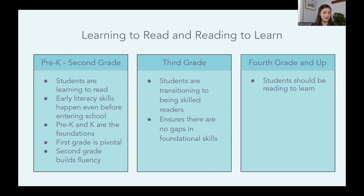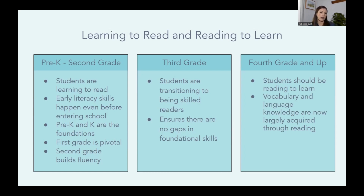So think of your history class. A history teacher is not teaching you how to read. They expect you to be able to take the assigned text, read it, do something with it, and then talk about it or write about it or whatever the expectation is. And that's that big shift. And what happens is when we make that shift to where we are now reading to learn, the biggest way that we acquire vocabulary, background knowledge, language knowledge, all of that stuff comes through our reading.